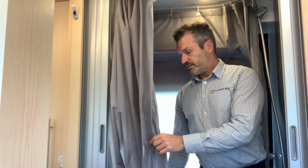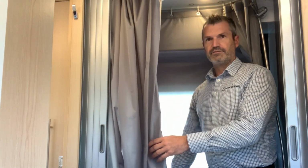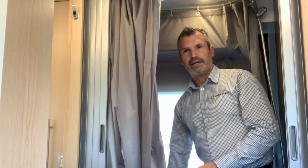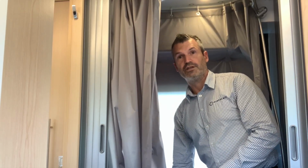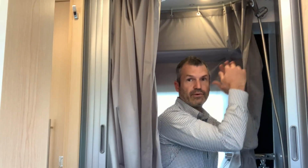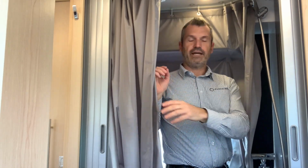One thing I always do is I always cover the toilet with the curtain itself, so I don't need to clean the toilet after I'm done with the shower. I can also use the toilet to put my shampoo and other things here. And if I would be very tall, I could also sit on the toilet to allow more space for the water and to wash my head.